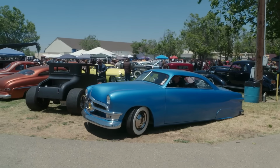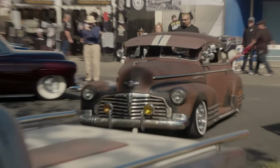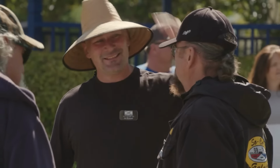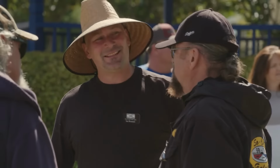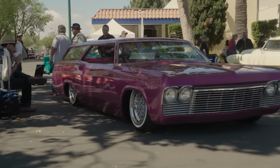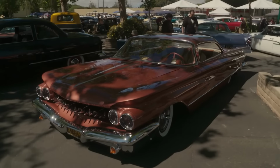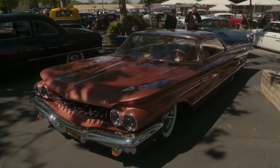First thing in the morning, cars are mobbing the scene, looking for the primo parking spot. Last night was the cruise, today's the show. Everybody's planted, barbecues, conversation, good times. There are awesome cars all over the place, and right in the middle of them all is the Riviera.